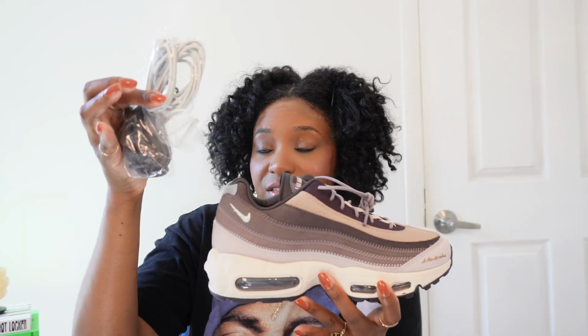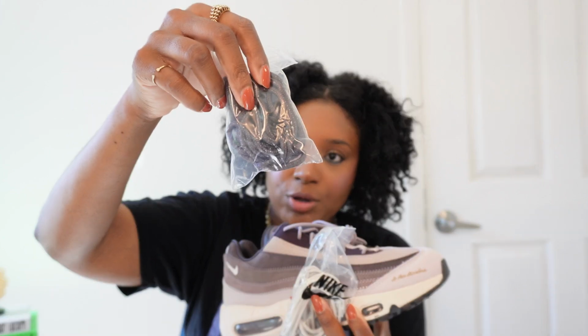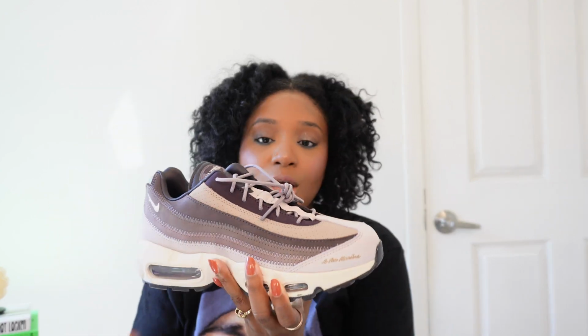First, it does come with 2 additional sets of laces. We have this gray pair, which has like a white coating on it, and then we also have this dark maroon color that's weaved in with a light purple within the lacing, and then of course the laces that come standard with the pair.